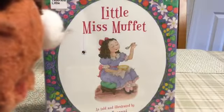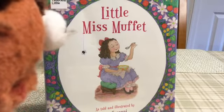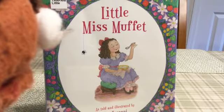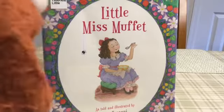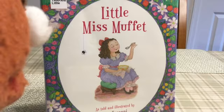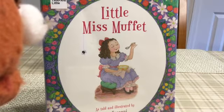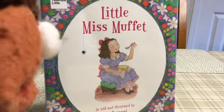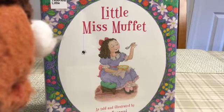So, Reid, this is the book I'm talking about. It's called Little Miss Muffet, just like the nursery rhyme, and it tells the story about what happened to her after she ran away from the spider. Oh, that sounds like a fun story. So right now we are looking at the outside of the book. This is the front cover. On the front cover we see the title. That's the name of the book. The author. The author writes the words. And the illustrator. The illustrator draws the pictures.